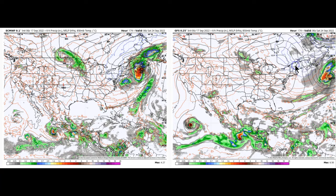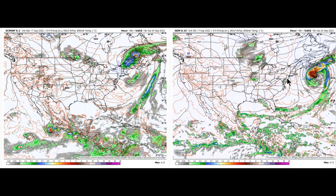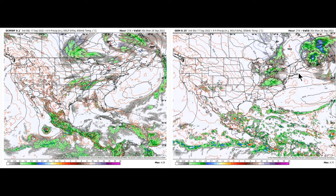Now looking at the Canadian model, it does not hook back in, but it definitely starts to cut off and become captured just south of Nova Scotia and just kind of lollygags around a little bit before it begins to lose its definition and works into parts of Nova Scotia, the Canadian Maritimes. And that is the Canadian model there.